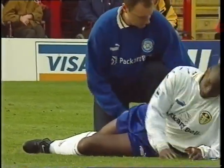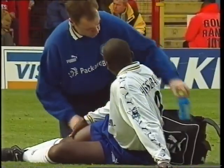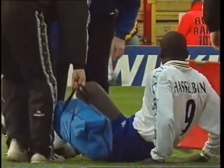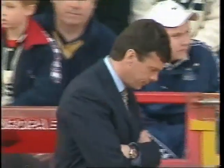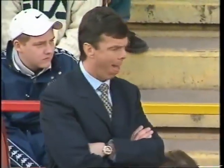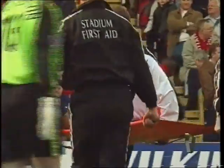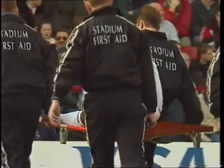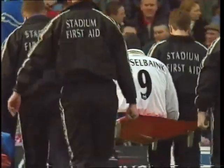It's a muscle, it seems, at the back of the right leg. Seems almost a bit too high for a hamstring, but we'll soon find out. And that man may well have to use a second substitute. We've only played 26 minutes. Well, there is an obvious replacement on the bench. Wijnhard's on the bench for Leeds.